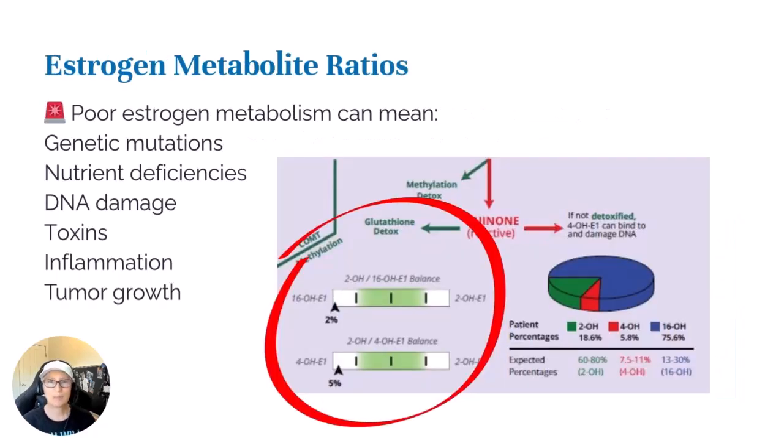The estrogen metabolite ratios help me evaluate not just how much estrogen is present, but how safely your body is processing it. A preference for 4-hydroxy or 16-hydroxy over the more favorable 2-hydroxy can increase cancer risk, tissue growth like fibroids, tumors, and endometriosis, and also increase systemic inflammation. And point to some of the root causes, often genetics, poor nutrition, toxic burden, or gut inflammation.